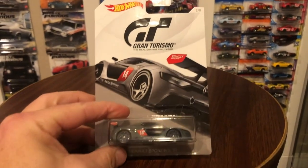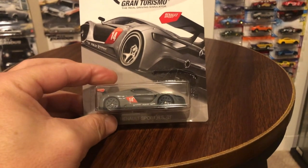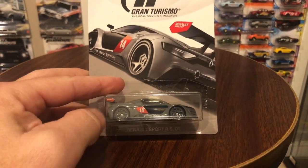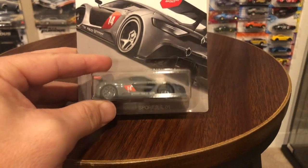This just screams supercar. I'm not really sure if I've ever seen one like this before. I've seen Renaults here in the United States, but they're usually boxy, ugly little cars. So this is just an awesome car. I think Renault is kind of now my new thing, as long as they look like this. So definitely gonna appreciate having this one.